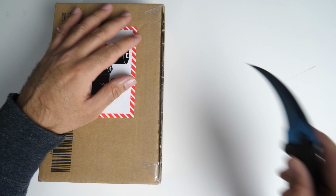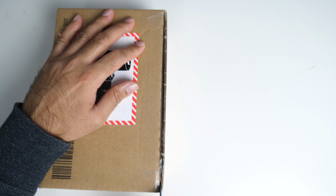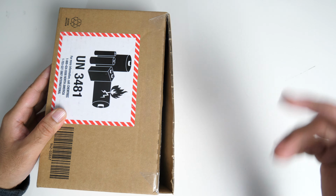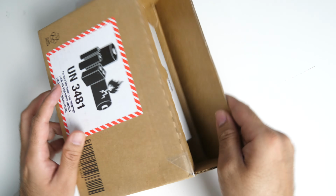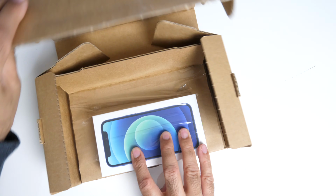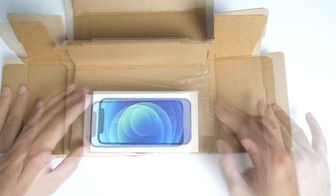Now, I have a few concerns with this phone. And coming from the iPhone 11 Pro Max, I'm wondering, is the video quality going to be on par? And will the battery be enough for me? So this is what we are going to find out.